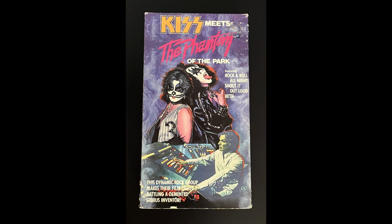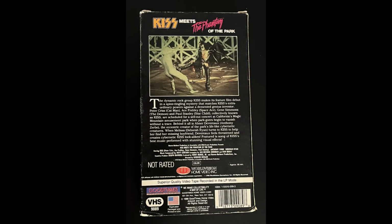Kiss Meets the Phantom of the Park was a made-for-TV movie released in 1978 featuring the iconic rock band Kiss, and it was actually filmed at Six Flags Magic Mountain in California. Now, because I already have 2 of these in my private collection, I'll probably just end up taking this one to the flea market and selling it for 20 bucks. For 20 bucks, someone will definitely pick this up and add it to their personal Kiss collection. It's like one of those must-have items, so there you have it.